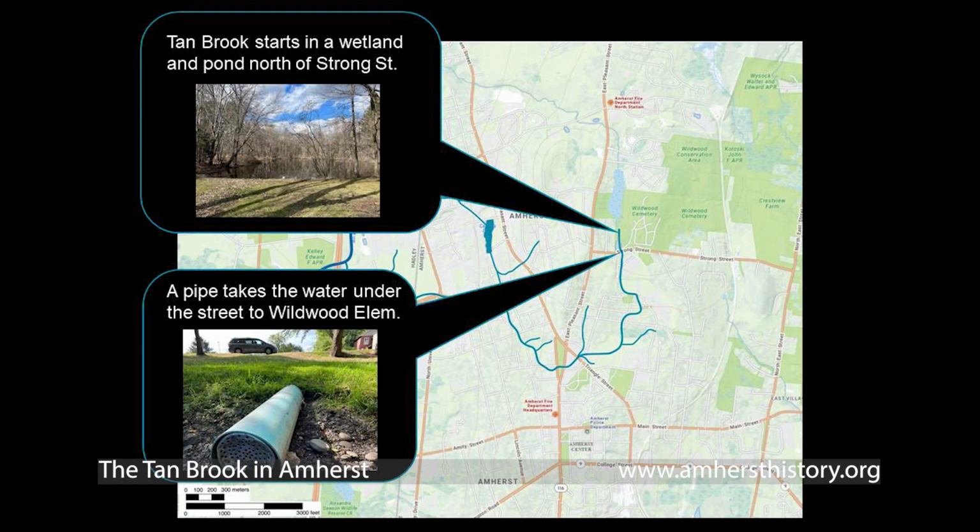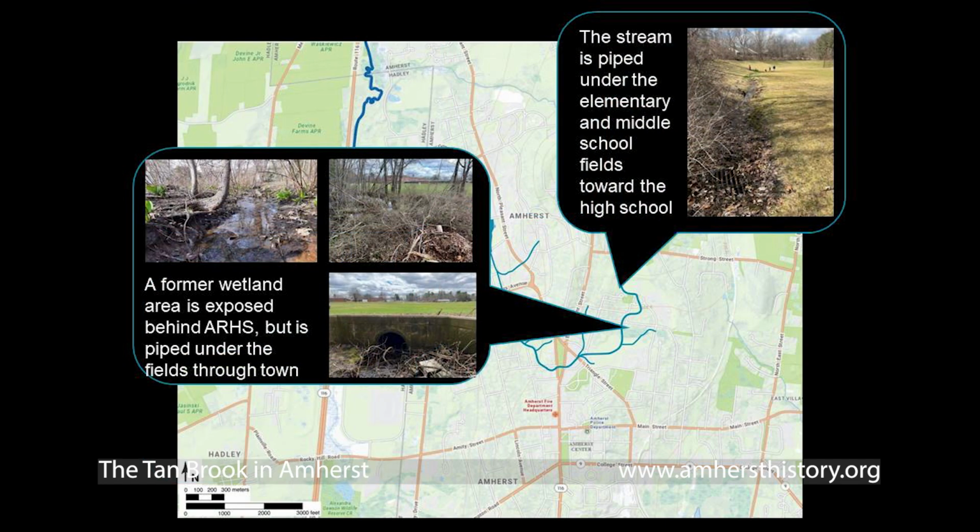So then moving downstream, now we are in the middle school. And this is kind of interesting because there's a pipe that goes under these fields, but there's also this ditch where there's a little bit of surface flow also. And then it goes into a grate here. It goes down in. And then here we are at the high school.